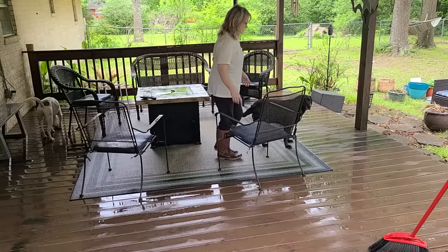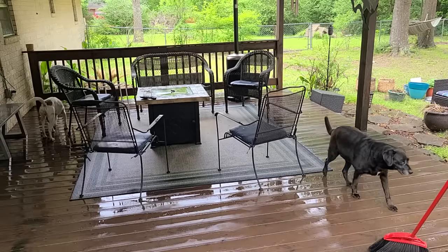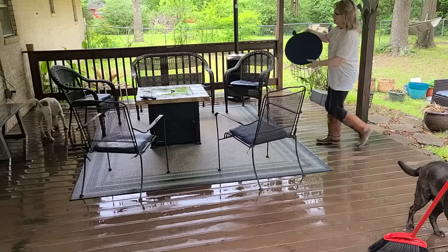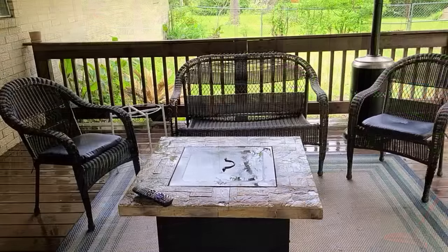and I have been looking for some updated furniture to put back here. I love those couches that they have now, but I just haven't found anything that I really like. Over the years, the deck has started to leak, in different places, so I really don't want to invest in something really nice yet until we have those leaks fixed.